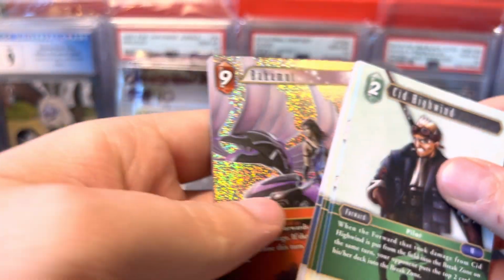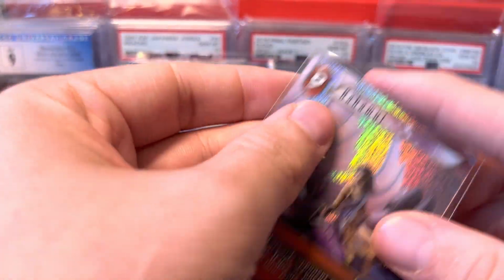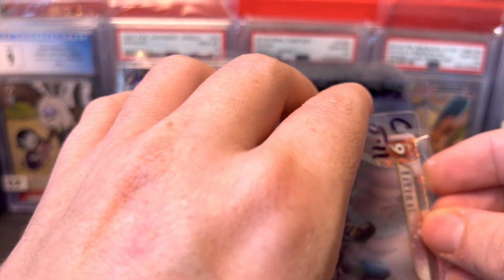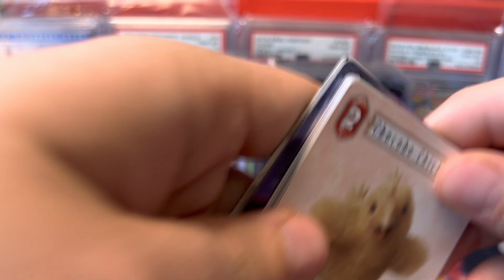Shantoto, that's one of the more expensive ones, I think. That's Bahamut, and it's also legendary. How many legendaries in this box? It's like 6 legendaries. Bro. Alright, I'm convinced. It's totally random. All this time, I thought you get this limited number.